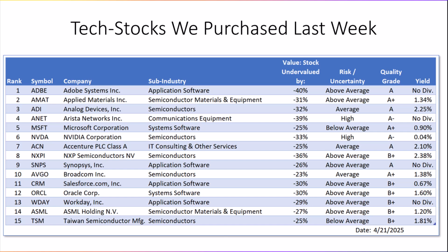Also note that the ranking system used for these tech stocks may differ from the rankings we use to rate dividend growth stocks because some tech stocks do not pay dividends. Therefore, in this ranking, we ignore the criteria that involves dividend growth, dividend payout ratios, etc. Our 10 highest rated tech stocks last week were Adobe, Applied Materials, Analog Devices, Arista Networks, Microsoft, NVIDIA, Accenture, NXP Semi, Synopsys, and Broadcom.